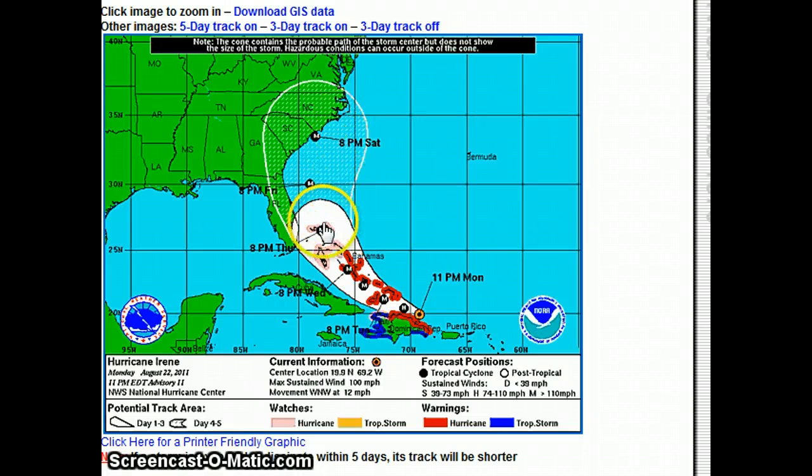We got some models showing an easterly turn. Some models, the HWRF, still putting it here, but some models are putting it along the coast and making it a coast rider. But we have to remember this storm is a large storm. When I show you it on satellite picture, you got to remember that this is a big storm. This is not a small storm, so the effects will not be compact.